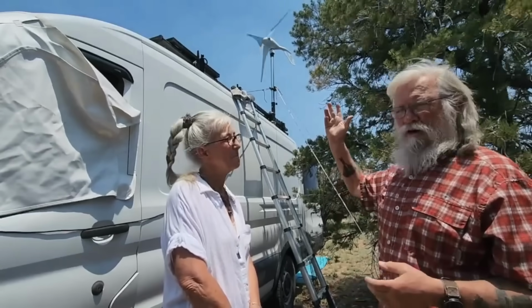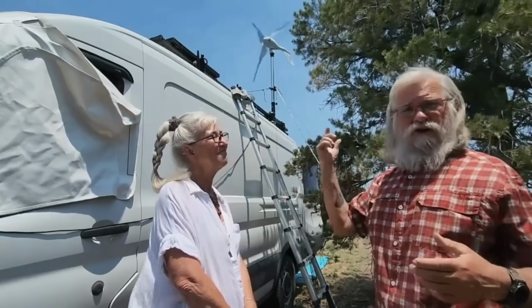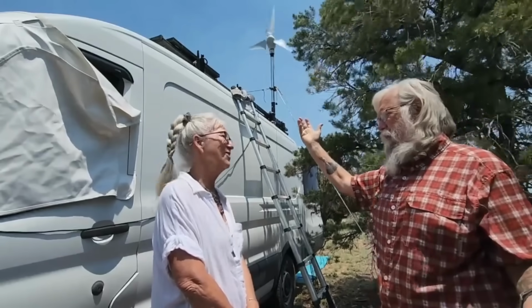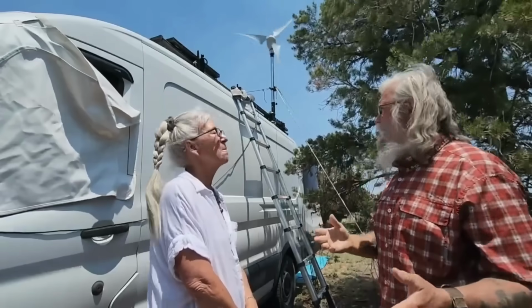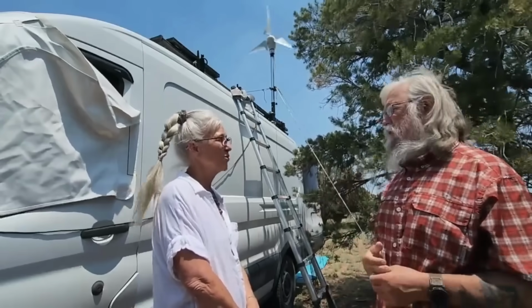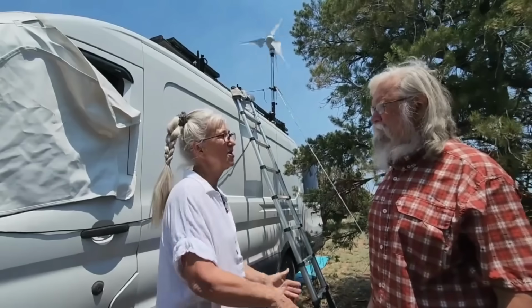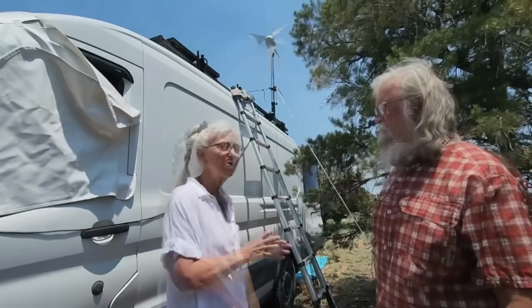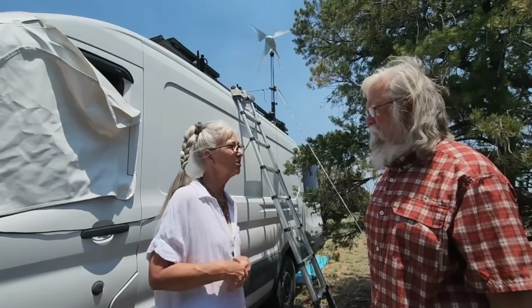The higher the better. Technically, we're in a treed area, it should be 20 feet above the tallest tree, and that just isn't going to happen. No. So you're in the turbulence created by the trees, and that's going to affect the performance. Right. But this works. That's where I am right now. But I spend a lot of time in wide open sky spaces. My new batteries can either generate with wind, solar, or if I'm plugged into a plug, shore power.